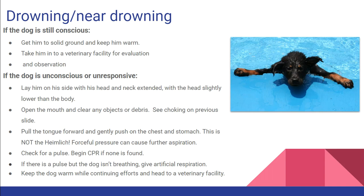Now, if they're unconscious and you think they've drowned, really, what's it going to hurt to try to get rid of some of that fluid? But it's not a Heimlich type thing. It's like a gentle pressure on there to relieve some of that. So don't get worked up and pounding on them. Just release some of that fluid, hopefully. Obviously, you want to check for a pulse.